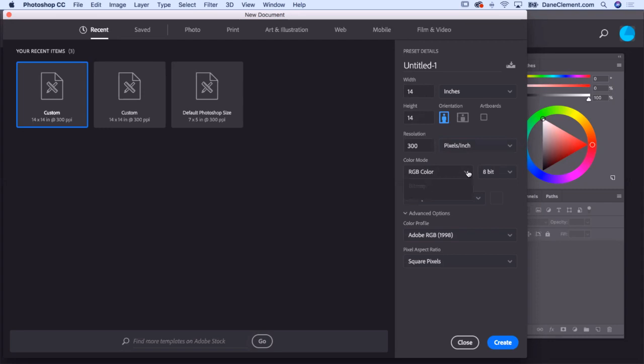My color mode is, I always, always, always create my artwork in RGB color. Even though I'm going to print it to a CMYK dye sub machine maybe or a CMYK DTG printer or whatever it might be, the artwork itself, I want to look as good as it can look. I want it to be the best it can be. And what that means is as RGB color, and I'm setting this thing up in Photoshop, the best my artwork is going to look is right here.